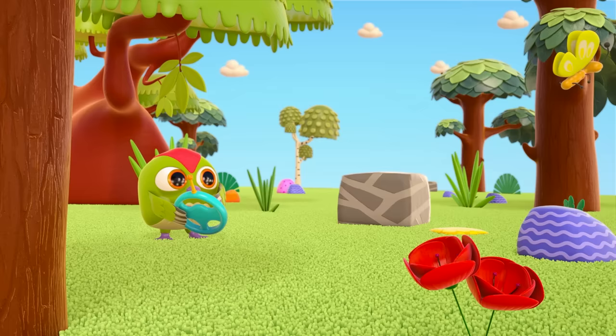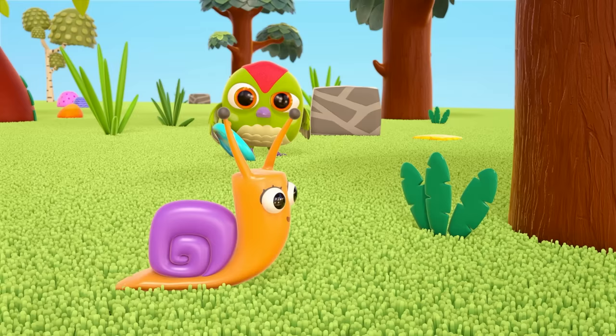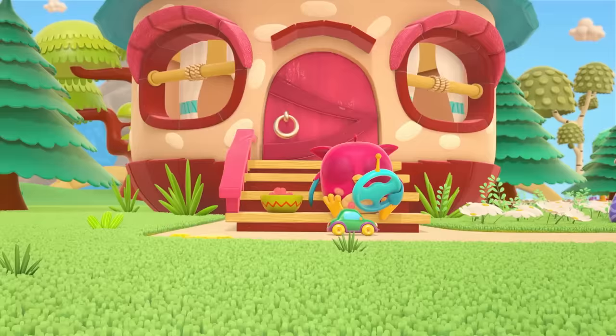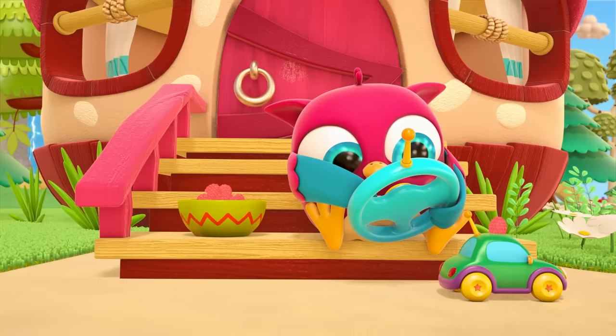Peck Peck thinks he can control the butterfly. And the snail, too? What? Isn't it working? Let's play with the car instead. Forward! Backward!